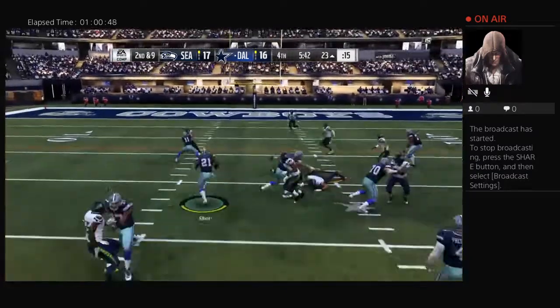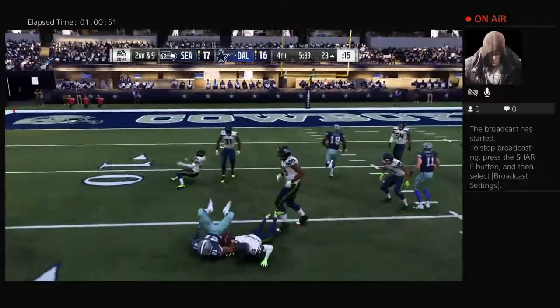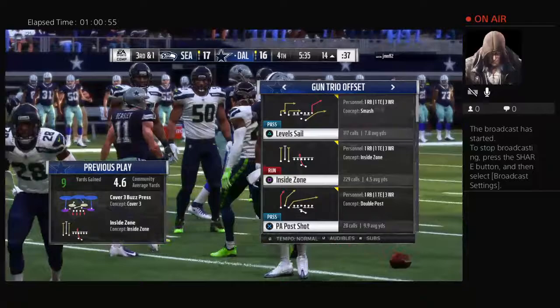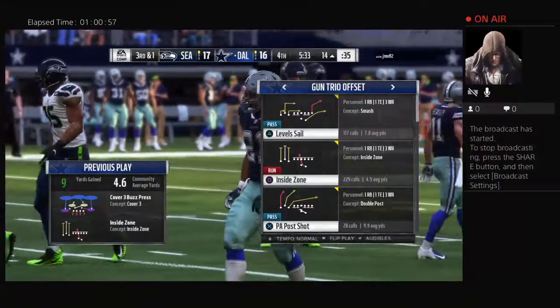They'll run it now out of the gun. And he's going to get this one down inside the 15. Pretty good running there, 9 yards. Sets up a 3rd and 1.